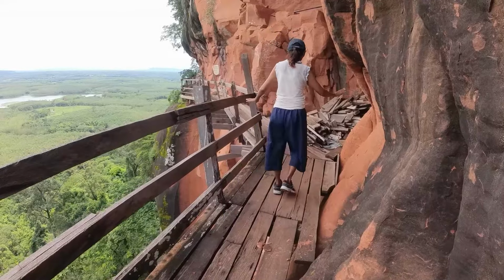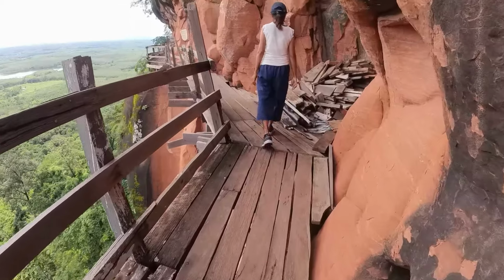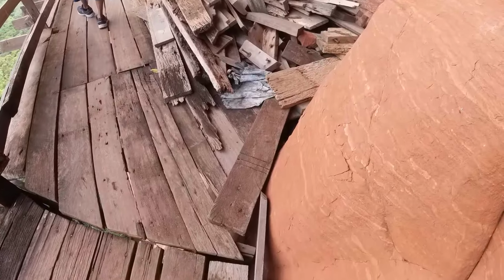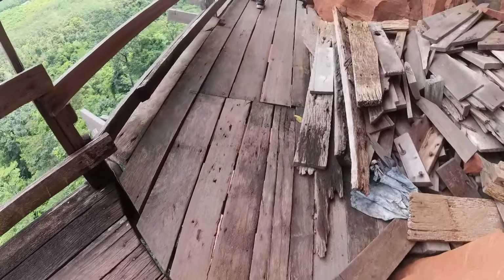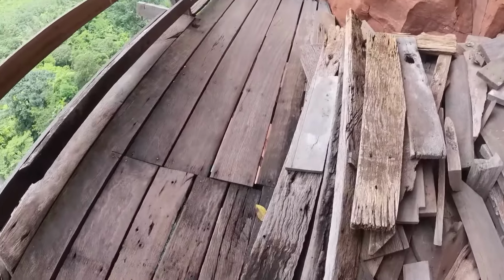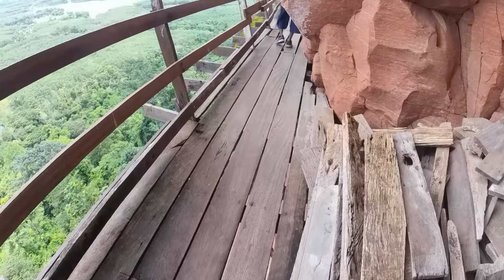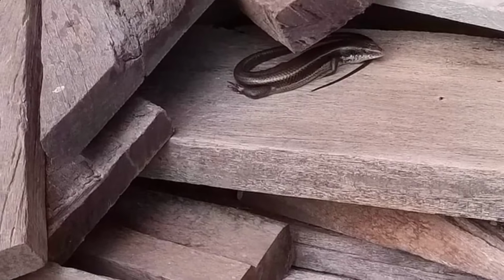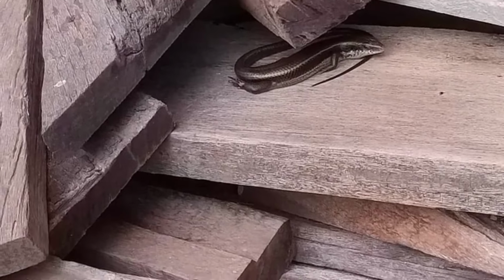I'm not gonna walk very close to her because I don't trust this damn thing. Don't ask me why I'm up here. I'm trying to see how it's tied to the wall. Rotten boards, man. Look at that big lizard right there. Skink. Some pit missed it.